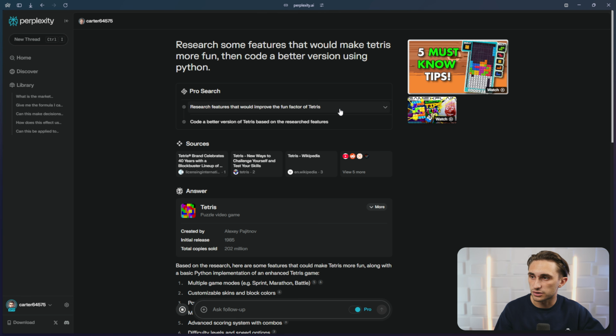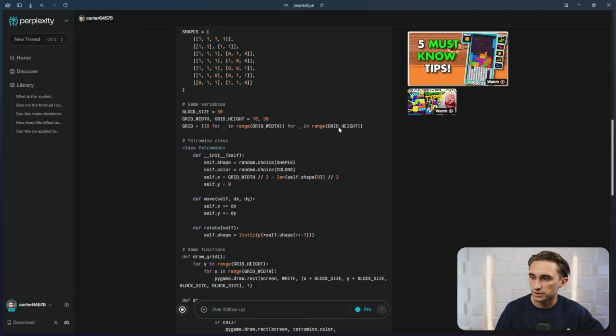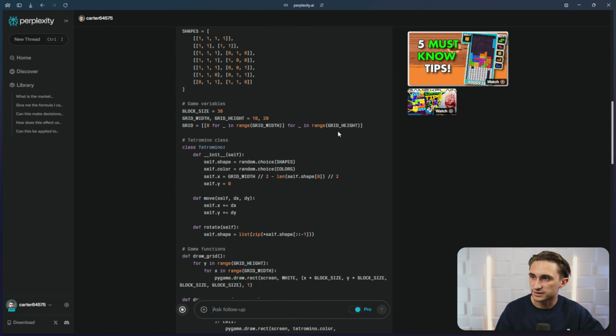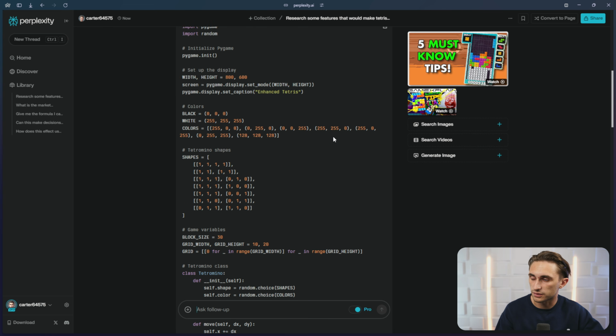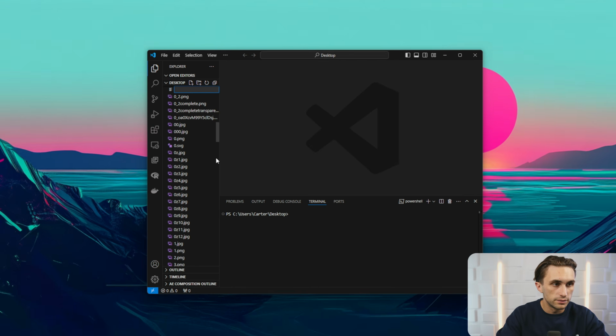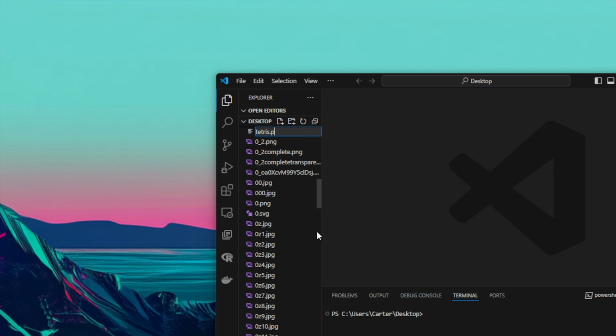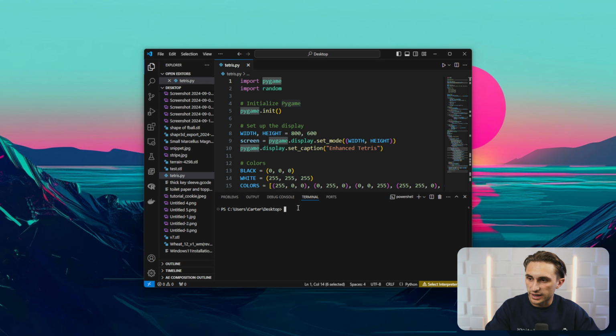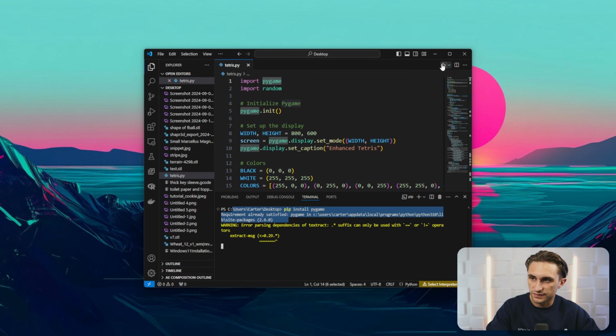So it's showing us what it searched. It's researching the features that would improve the fun factor of Tetris, and now it's coding a better version of Tetris. And right here, we have all the code for that. Let's go ahead and see once it loads how this works. I'm going to give this a try. I'll just call this tetris.py and paste that code. Sometimes you're going to have to install Pygame. I probably already have it installed, but if you do pip install pygame, there we go. Requirement already satisfied.